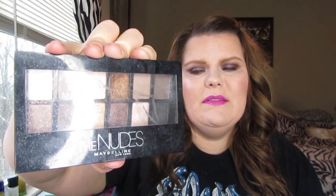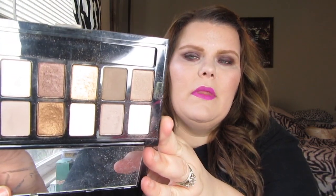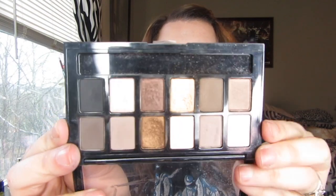So the first favorite, you can tell has been used and abused, is the Maybelline The Nudes palette. I'm hoping you can see that. Most importantly, the colors here, and there are some that have been used way more than others, but I love them, especially now with my hair darker, doing smokier looks. But this has always just been a go-to for me.